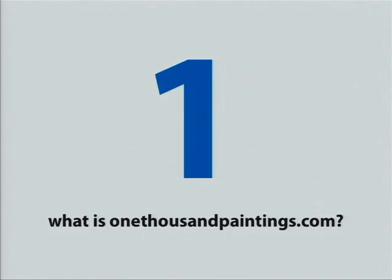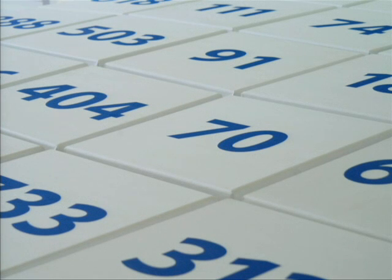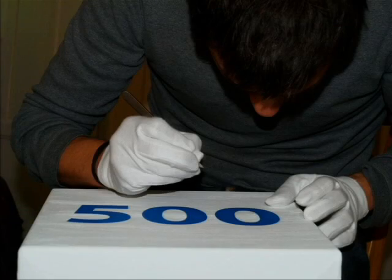Okay, so what is 1000paintings.com in the first place? Well, as the title suggests, it's an art project, and it's about 1,000 paintings, literally. And these paintings, that's how they look. These are the real paintings. It's 1,000 paintings with the numbers 1 to 1,000. That's basically it. Now, there's, of course, much more to it, but at the very heart of it, that's it.